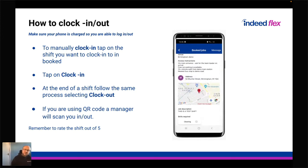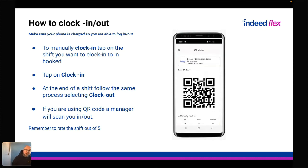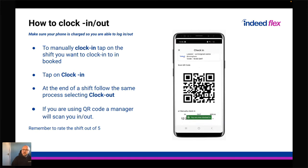At the end of your shift, do exactly the same thing. Go into the clock out section, and again either be scanned out or you can manually clock out yourself. At the end of your shift, you will be then asked if you can rate the shift out of 5 and just let us know how your experience was. That's really good feedback for us to share back with the clients as well.